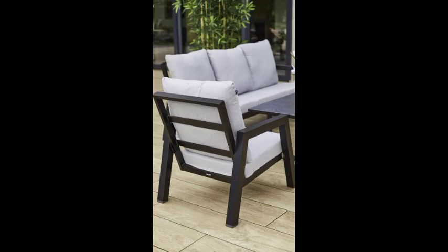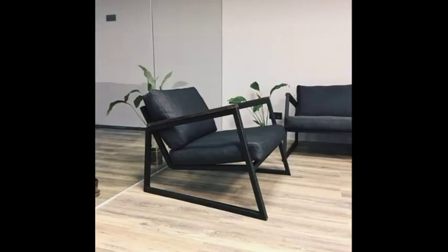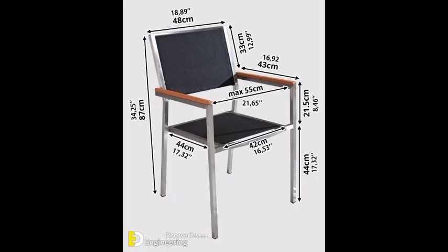This design of black steel folding chairs folds flat for convenient travel and storage. The frame is fixed while the seat pivots along a transverse axis.